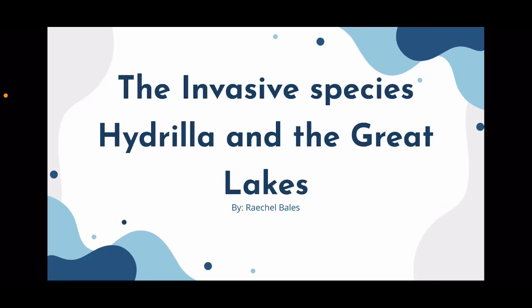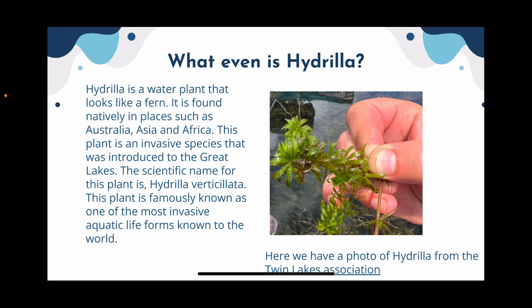My name is Rachel Bales, and my project's on Hydrilla, the invasive species in the Great Lakes. So what is Hydrilla? Hydrilla is a water plant that looks like a fern. It is found natively in places such as Australia, Asia, and Africa. This plant is an invasive species that was introduced to the Great Lakes. The scientific name for this plant is Hydrilla verticillata.